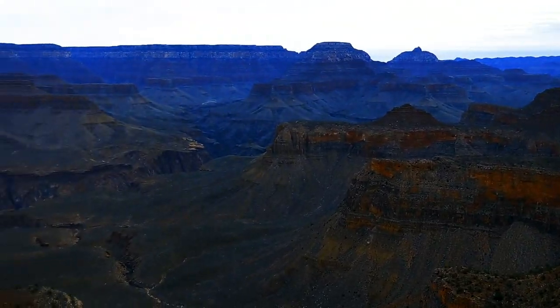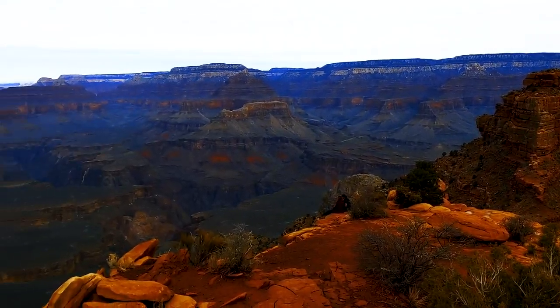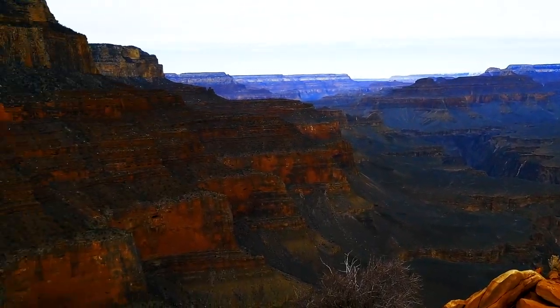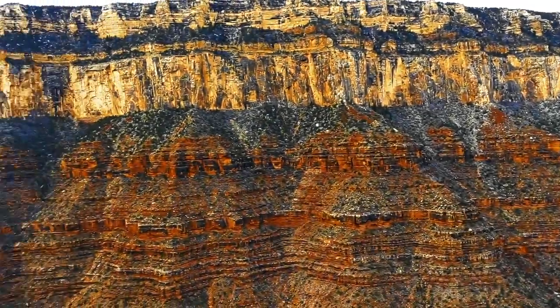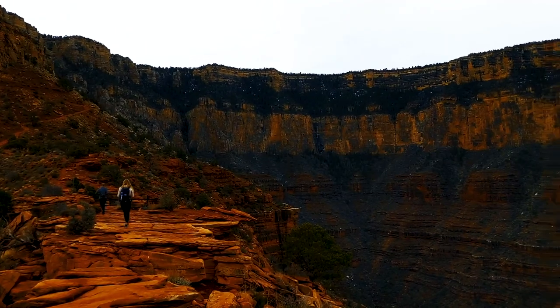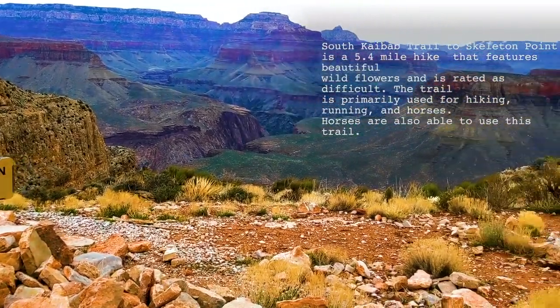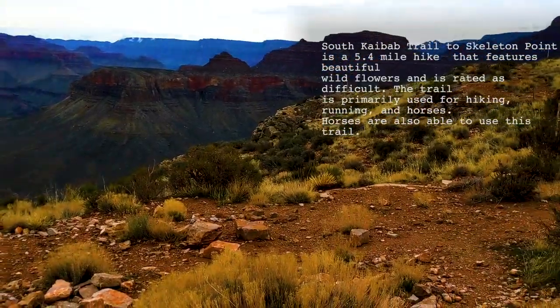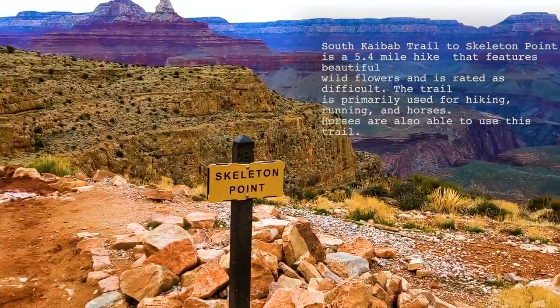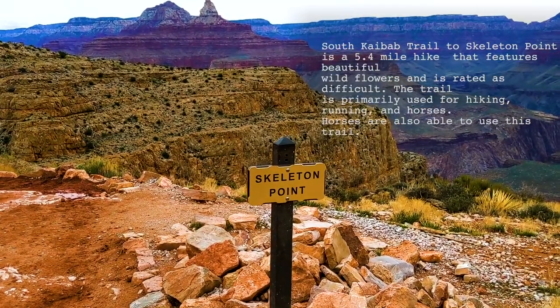Everybody, check out this view. Such a cool point. Look at those people hanging over the edge. Wow. Kaibab Trail is amazing. And that ridge back there, that's where we came from, way up there on the ridge. Let's keep going. Hey everybody, we're here at Skeleton Point. It's a nice stopping place if you want to stop and go back, or like us, keep going. Let's go.